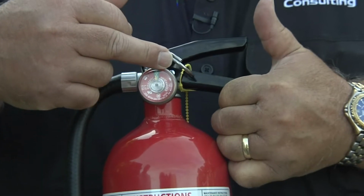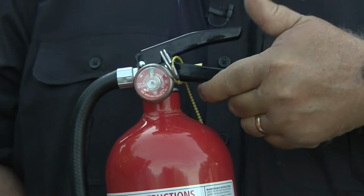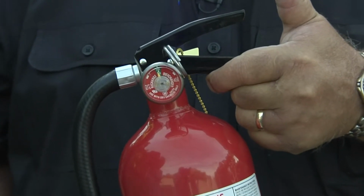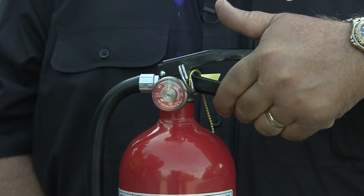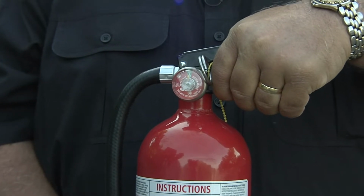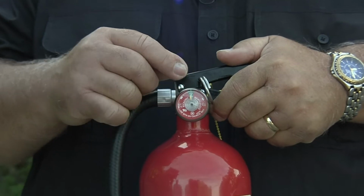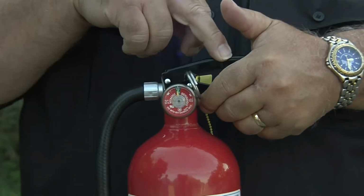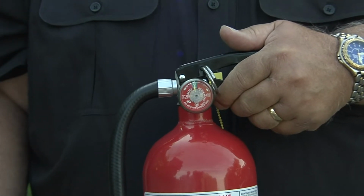There is a pin in the top of this, and it's held in with a little plastic tab. I can hold this extinguisher by this bottom handle, and there's no problem with it. It's not going to activate, it won't discharge. As long as the pin's in place, I can squeeze both handles together and nothing's going to happen. But once I pull that pin out, and we'll demonstrate that in just a few minutes, that top handle's now allowed to squeeze down to the bottom handle, and it'll discharge the product.